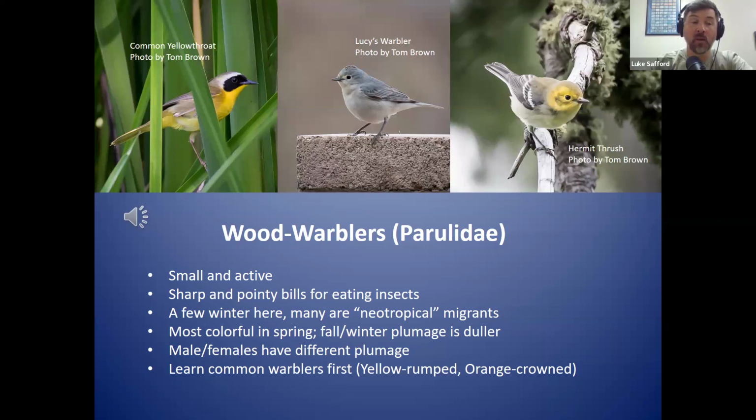Orange crown warblers can be kind of funky to deal with too, because there are different subspecies that live here. Some are very yellow. Some of them are very gray-headed, but they all have yellow undertail coverts. They all have a little bit of a dark eye line. They all have a slightly different body shape than yellow rump warblers. They're not as... I don't know, it's hard to describe.